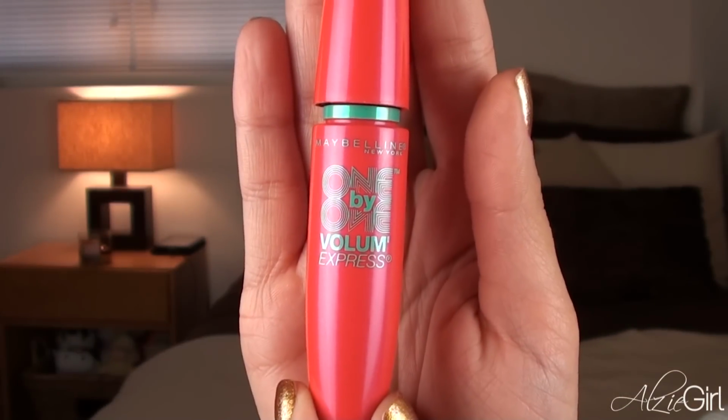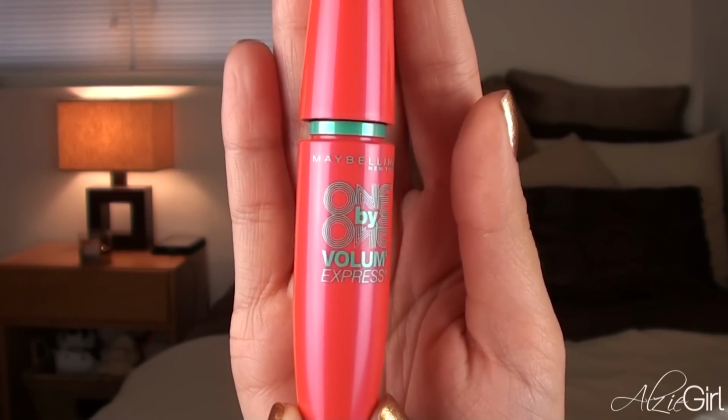Next, I have a mascara to share with you guys, and this is the 1x1 Volume Express by Maybelline mascara. I've been using this a lot during the daytime. I really like this one because it separates my lashes really well, and it also volumizes them a lot more than I found the Mega Plush to do, even though I do like the Mega Plush, but I think that I like this one more.